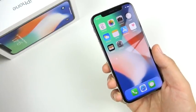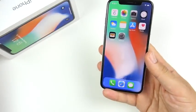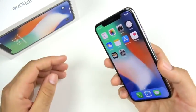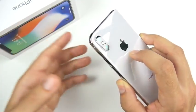People who really care about a dedicated camera, who have all their lens systems and things like that, definitely are not going to take an iPhone over that because that can do more. It's more geared towards photography, but the general consumer and even some pros who just need to get a quick photo off for their website and things like that, it's going to be just fine.